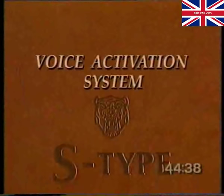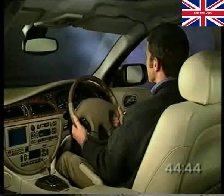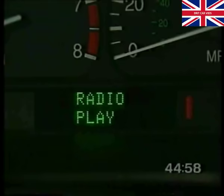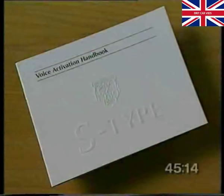Voice activation literally puts you in command of the sound system, climate control, and in-car telephone. When you give a direction in a normal speaking voice in English, such as "radio play," it's picked up by the microphone, acknowledged, and carried out by the system. The system understands most accents, but you can train it to recognize your voice and one other if necessary. Instructions are in the voice activation handbook.